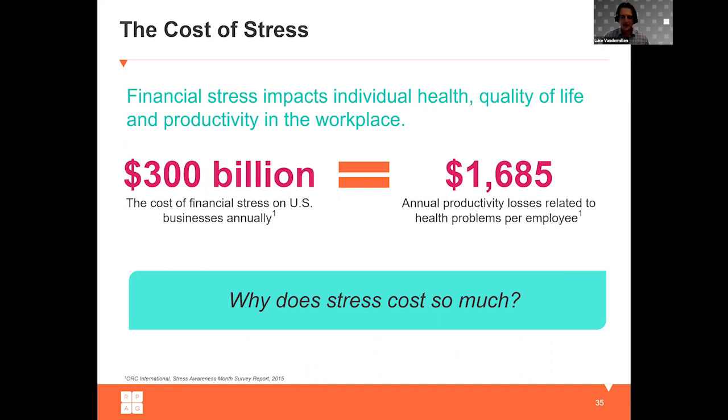Especially with quantifying the actual stress, the cost of stress on a business. This is taken from a study from 2015. Essentially, what it did was it used an algorithm to quantify how much revenue was lost on US businesses annually due to their employees being under financial stress. I just thought that, 300 billion, that number pops up a lot.